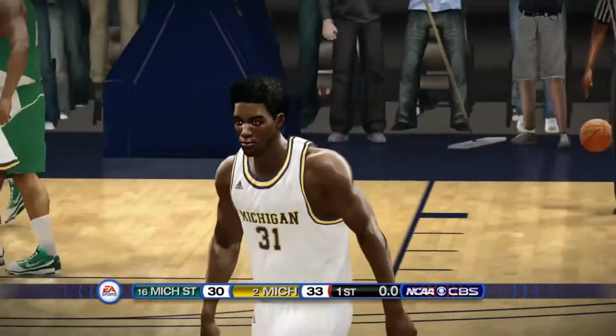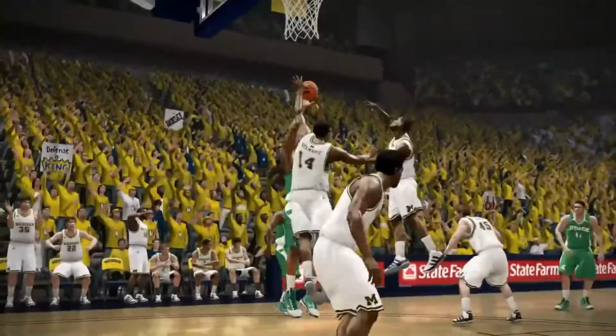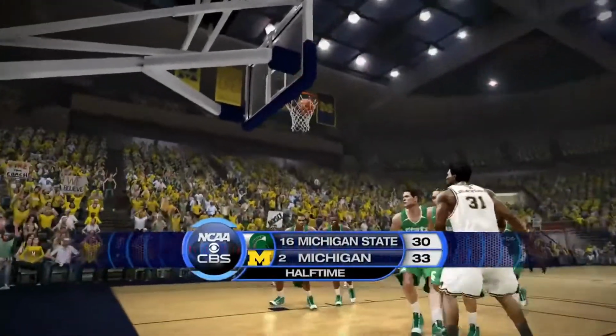The Michigan Wolverines are leading their arch rival Michigan State 33-30. As the first half has come to a close, number 2 leads number 16. It'll be a great time to watch the second half, but we'll take it to the studio for the halftime show.